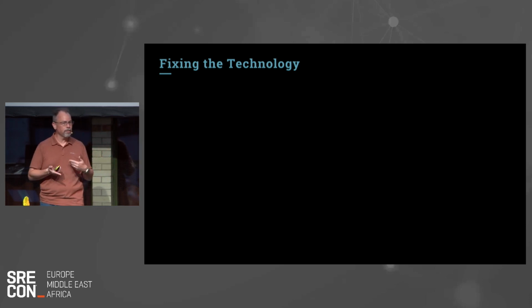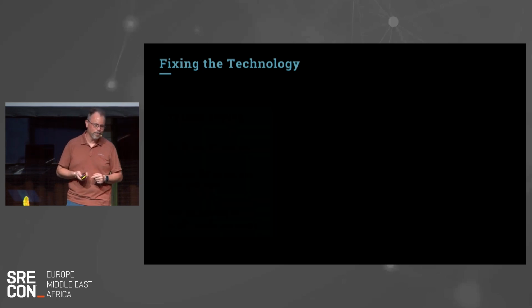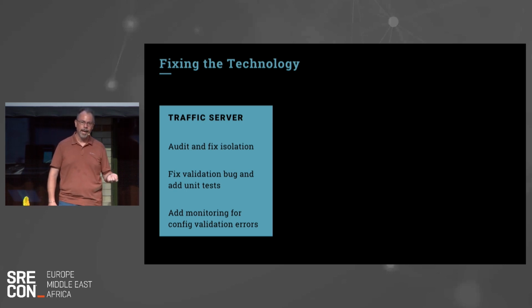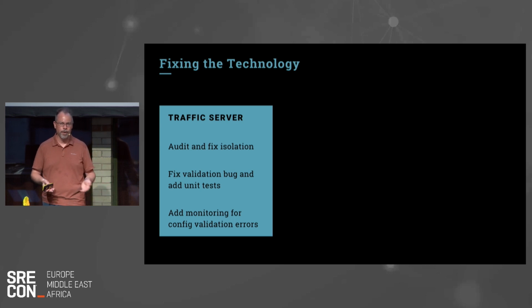So let's go into what we did to fix the technology first, because fixing technology is really easy. Start with Apache Traffic Server. We fixed the isolation problems. We went through and audited the configurations to find all the places where we thought it was supposed to be isolated, and we actually isolated those two tiers so they won't load the same configurations, and we can't trigger this problem in both external and internal systems anymore.